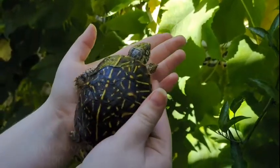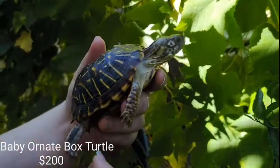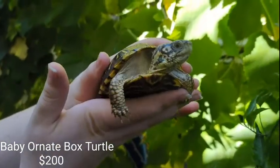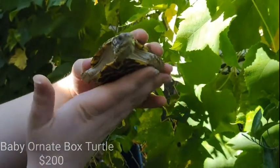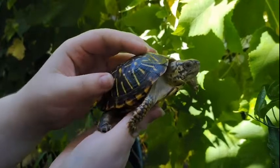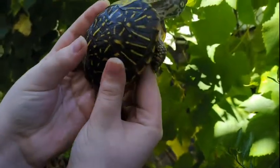Also available, we have a baby ornate box turtle. Ornate box turtles are a terrestrial species of turtle native to the Great Plains of the United States. It is one of the two different subspecies of Terrapene ornata, the other being the desert box turtle. Ornate box turtles grow to be about 5 to 7 inches in length. They are not fully aquatic turtles. They spend most of their time on dry land with shallow water nearby. Box turtles are a hardy species of terrestrial turtle with great personalities and fairly simple care, making them a great choice for first-time turtle owners.